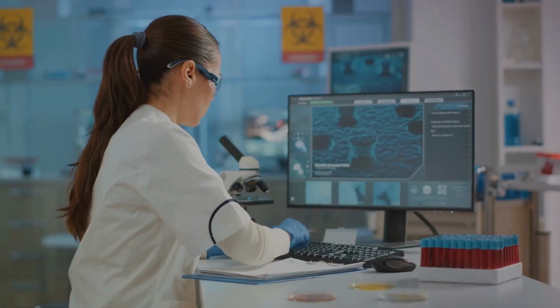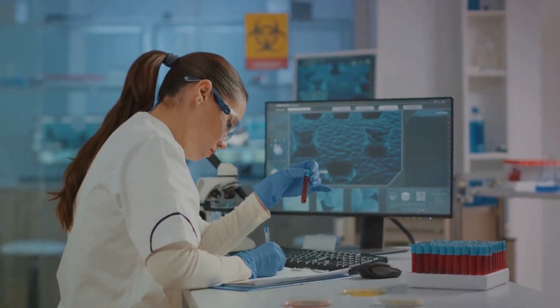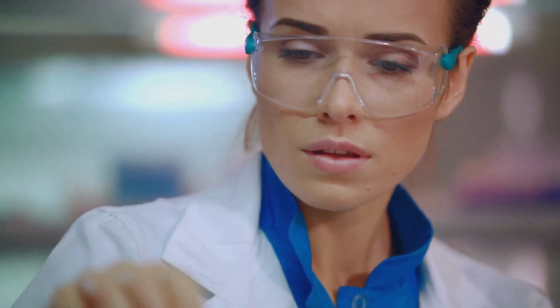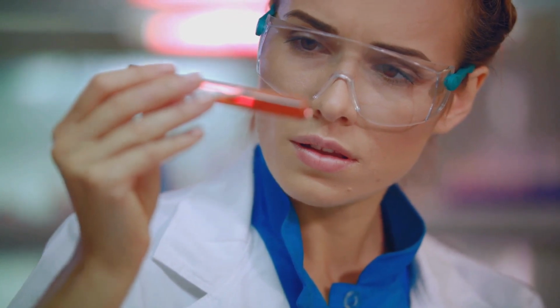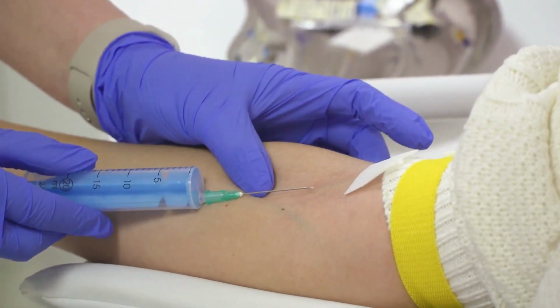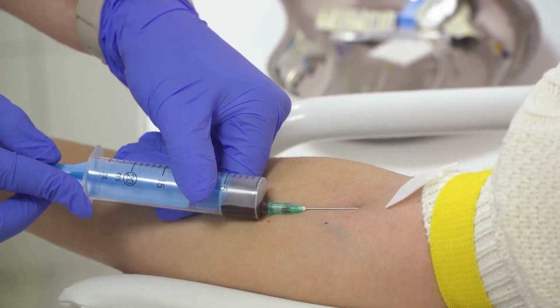Moreover, a liquid biopsy can be performed multiple times, allowing doctors to monitor the progress of the disease and adjust treatment plans as necessary. This means that it can provide real-time information about the state of the disease, which can be crucial in determining the most effective treatment plan. So in a nutshell, a liquid biopsy is a simple, painless blood test that can detect cancerous cells or DNA fragments from cancer cells in the blood, providing a wealth of information about a person's health.